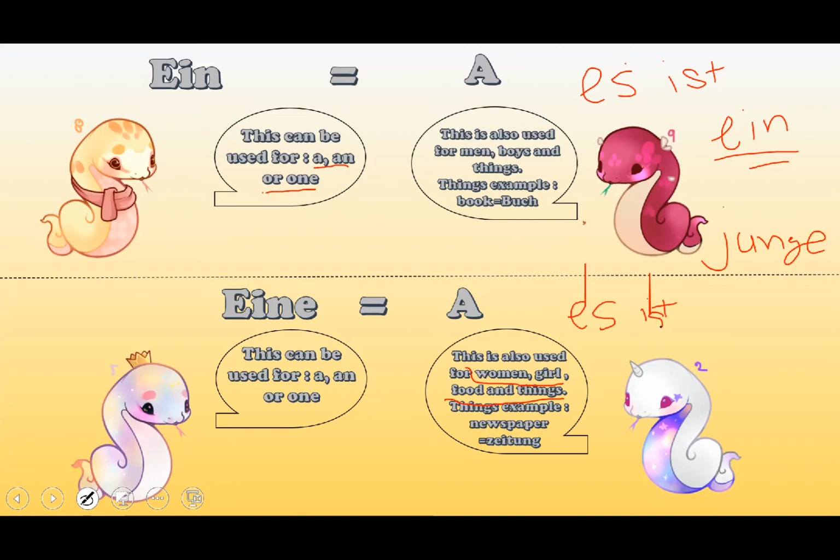Okay, all over again. So write as ist eine. Don't forget the e. Mädchen. So I'm gonna have to draw on the snake. Sorry, Mr. Snake. Mädchen means girl.